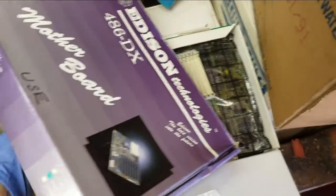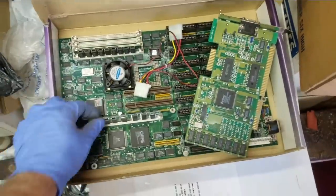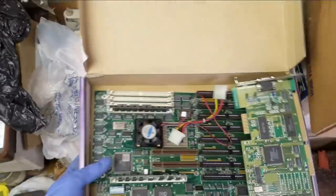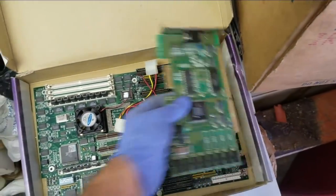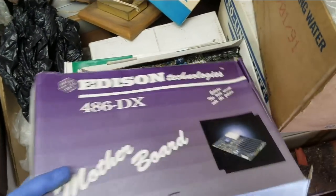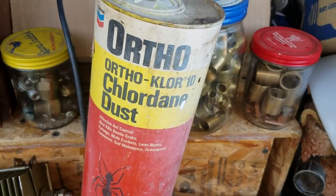Oh, this one has a cooler on it. So like 2 megabytes of RAM. I know people like this old stuff, and of course I can't use it for video editing, but... Chlordane dust.